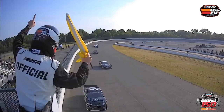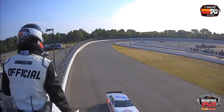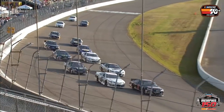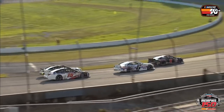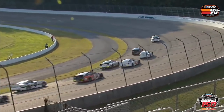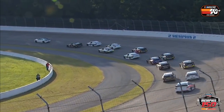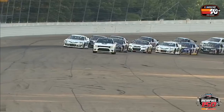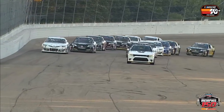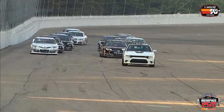Lap 53 or lap 54 of 150. So we are a third of the way through this Memphis 150 presented by AutoZone. You folks in the stands have been super. That sun is showing no mercy, but you managed to be the best fans that NASCAR has in this area. We thank you and salute you for being a part of this Memphis 150 presented by AutoZone.